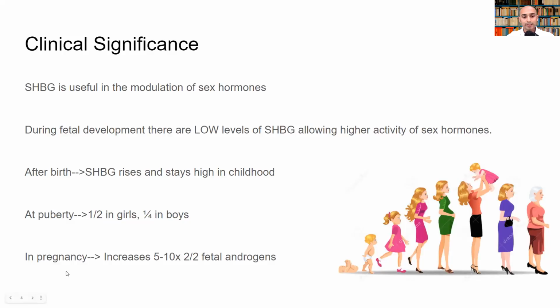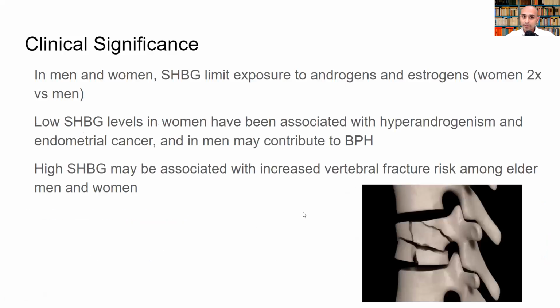And then in pregnancy, it increases 5 to 10 times. It's thought that this is secondary to the fact that, again, there are low levels of sex hormone binding globulin in the fetus, right? And because of the higher levels of sex hormones, this is due to a protective effect, so that the mother may not be affected by those higher levels of hormones circulating, which of course are causing sexual differentiation in the developing fetus. So in other words, they limit exposure to androgens and estrogens, and of interest, in women, sex hormone binding globulin is generally twice as high as it is in men.